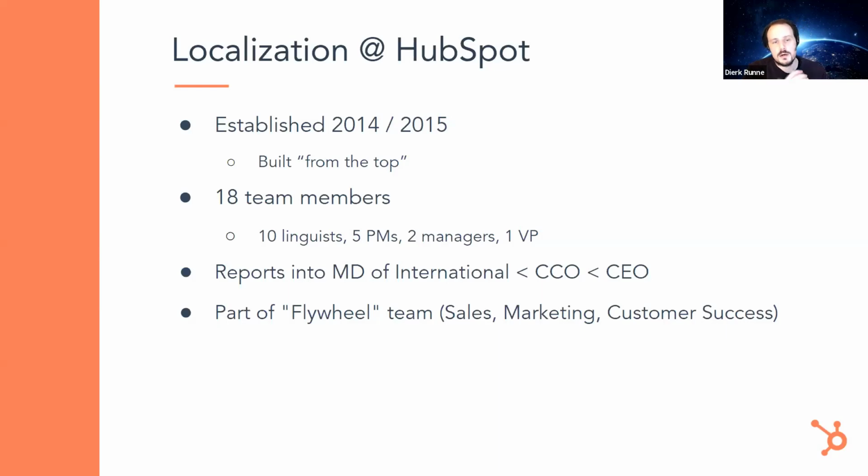At this point, the team consists of 18 members, 10 linguists, 5 PMs, 2 managers, and our VP. We report directly into the Managing Director for International Operations, who is seated directly under our Chief Customer Officer and the CEO. So we have a very short line of communication all the way up to the C-suite, which is a very important aspect in our setup. We are part of the core organizations of sales, marketing, and customer success, which really allows us to use localization as a strategic lever to get these processes moving as best they can.